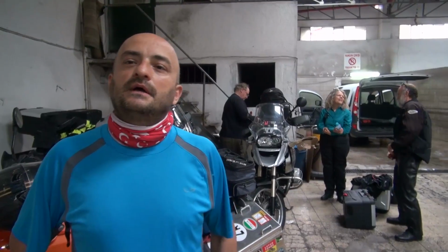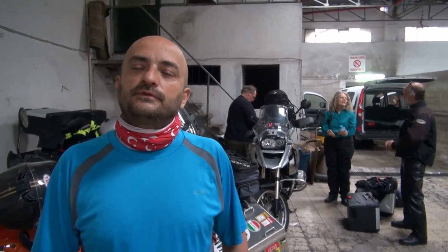Then we'll get on the highway, run away from the city, this madhouse, as quickly as possible. And then in the second half of the day we'll be riding in the mountains to arrive in a wonderful town called Safranbolu. Safranbolu is a UNESCO World Heritage Site, by the way, which makes it really special. Its significance comes from its architecture and the way they preserved all the houses and the wonderful little town.